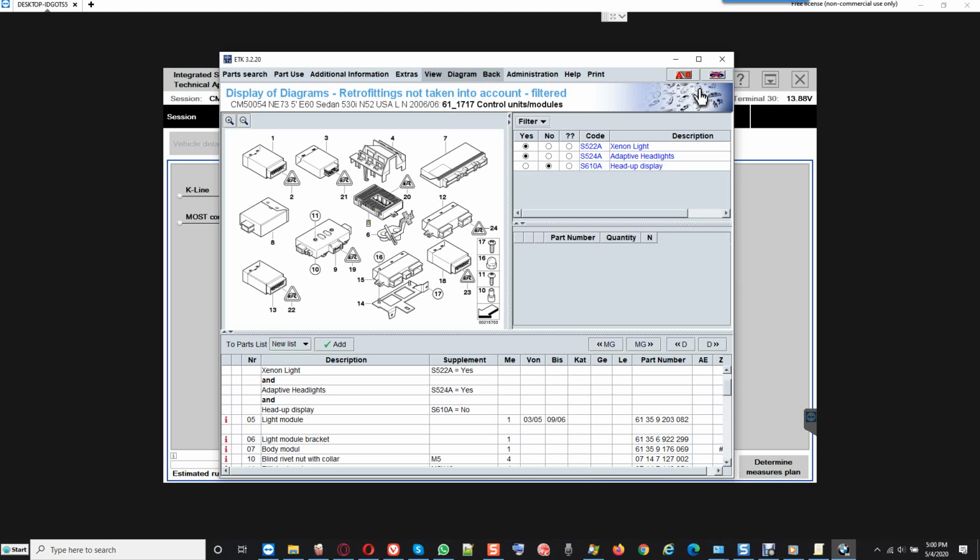In the ETK right here, we said yes. Adaptive headlight is 524, SA option, adaptive headlight. So this is the part number that shows up, 9203081, and it says right here 524, yes, and this is the light module. But when I choose no, you're going to see this number change to 1. See that? Now we click this back, and you're going to see it change to 2. When you tell ETK no on 524, no adaptive headlights, the part number ends with 081.